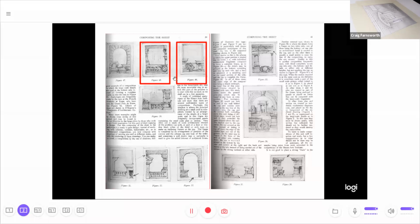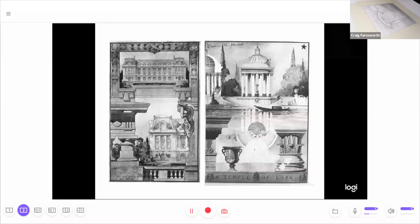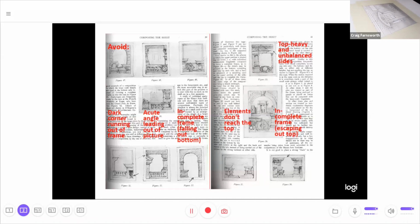Okay, here's another 2 examples and more developed illustrations of that. But you can see how the different framing devices work, and these are just so imaginative in terms of how the illustrator, the designer was thinking about the space and the materials and how they would be combined, looking at sections and elevations and plan views, all working together. But this isn't your standard orthographic projection, right? This isn't your plan side and front. This is really an illustration that evokes a quality of an environment. He also goes into more detail about what makes a non-successful layout.